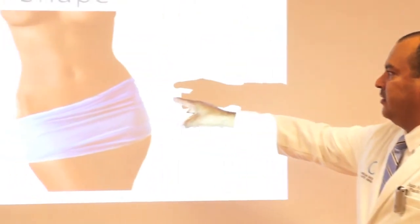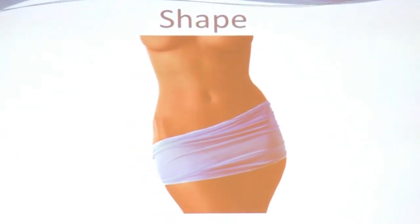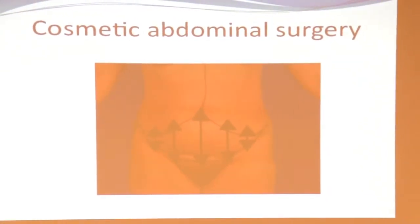okay? Depending on the culture, certain types of belly button are found more attractive. So the right position and the hooding of the belly button, all those things define what we consider a beautiful belly button. So again, shape, curves on the ribs, curves on the hips, the position of the belly button, and usually we like for it to be flat and tightened, okay? So when we do cosmetic abdominal surgery, we try to recreate those things.